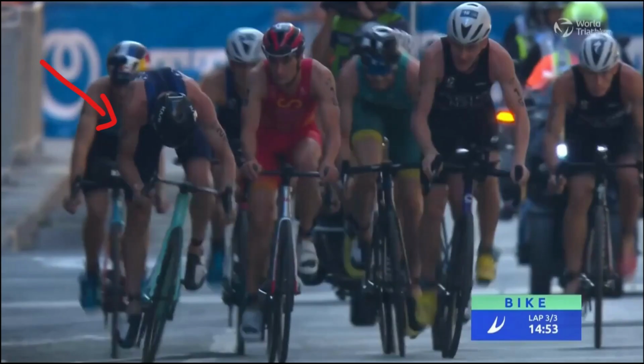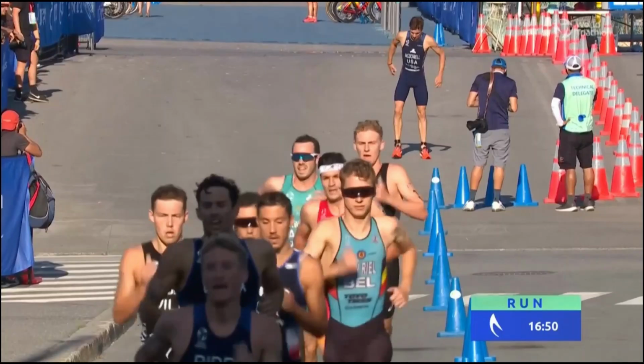To his credit, Seth Ryder, knowing that he probably won't outrun any of the others, tries something towards the end of the bike and steals a couple of seconds. He must have watched my video on the heats yesterday. McDowell unfortunately pulls out with an Achilles issue coming out of T2.